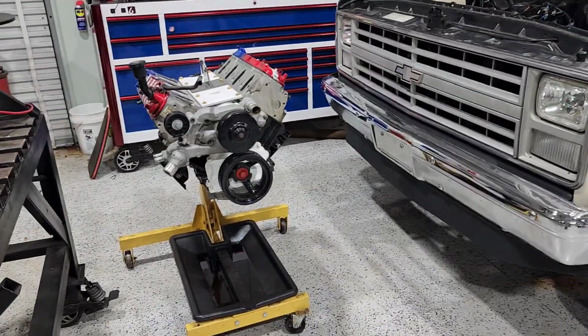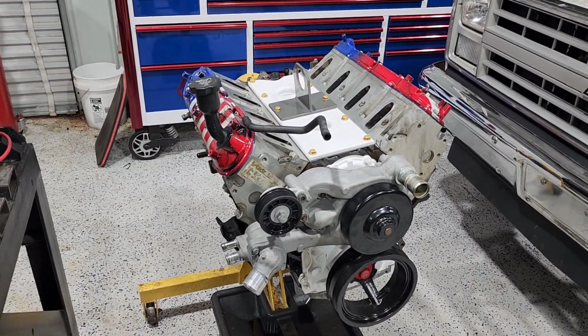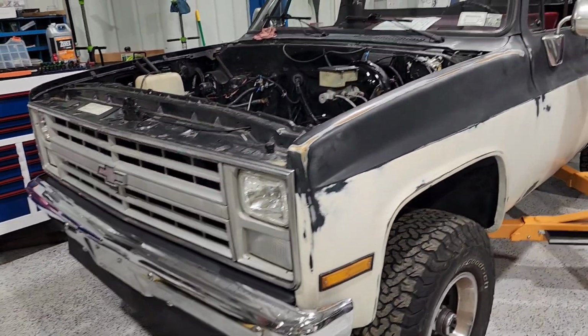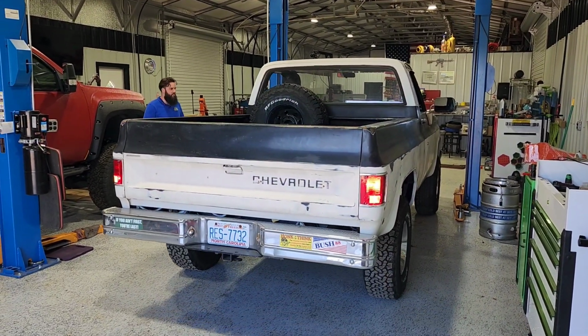The one over behind me was the motor that came with the truck, and now, after being rebuilt this weekend, this is the red and gold motor from the Corolla, dressed in the stars and stripes, ready to finally go back in here and get this thing out of here and back to the customer. All finished up, running nice.